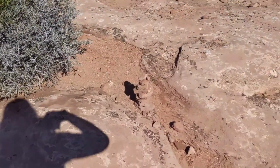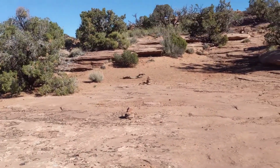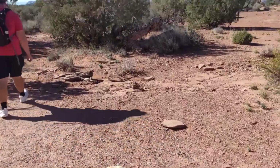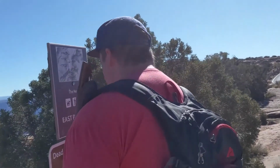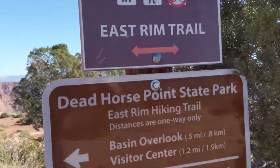Pro tip, if you're hiking and you don't know where the path is, look for little piles of stones like this in national and state parks. They always guide you back to where you're supposed to be. We've reached another sign. The Neck Eastern Trail. Alright, let's go, Huts.